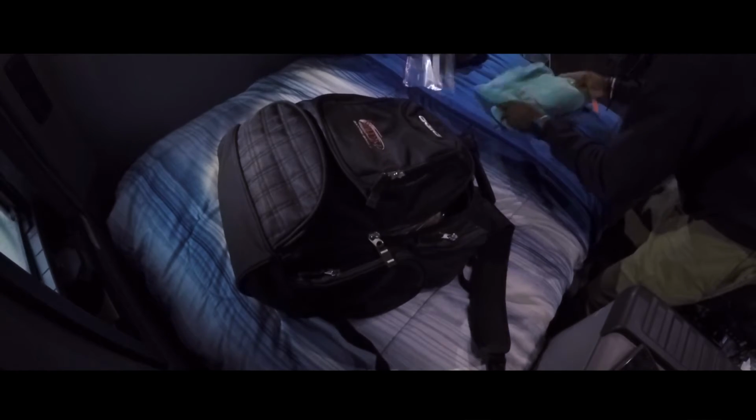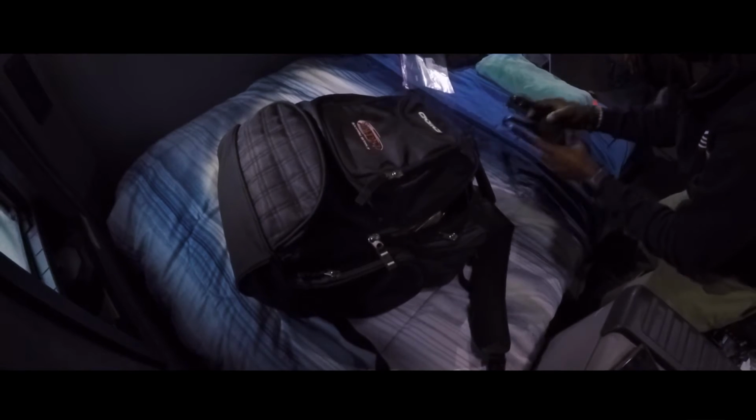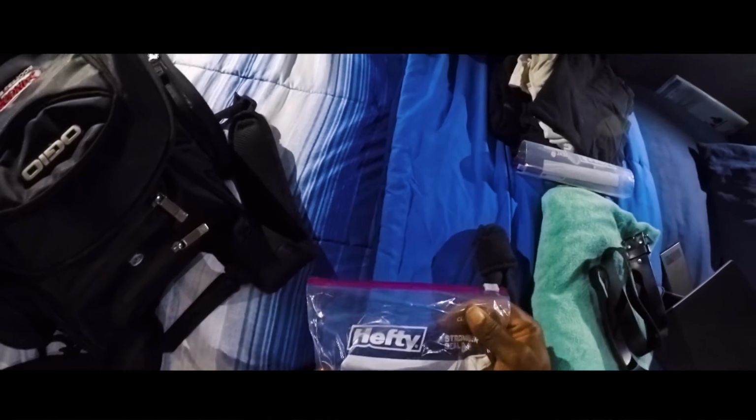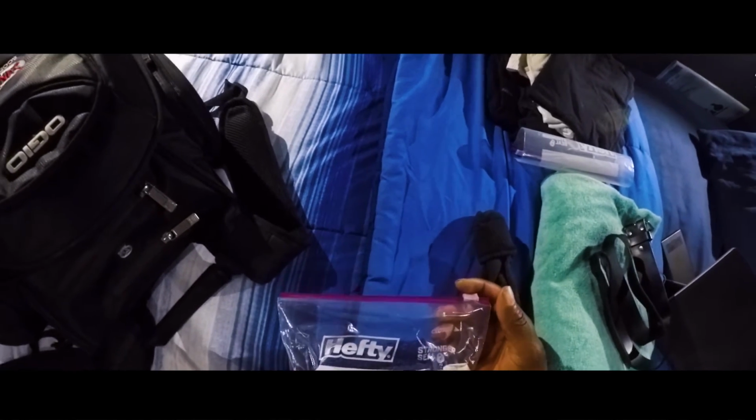First off, you got my towel. Gotta have your towel. Next, I got my belt, just in case I wear pants with a belt. My socks. This right here is my wash bag. This I have inside a Ziploc bag because it makes it a lot easier when I finish taking a shower. I can put it back in here, squeeze it out, put it back in here. That way it doesn't wet up my clothes or any of that stuff.